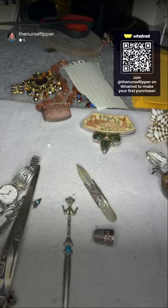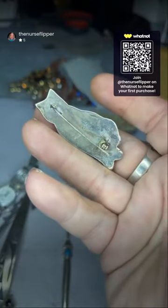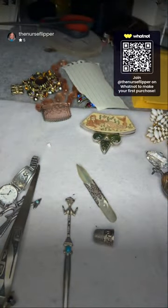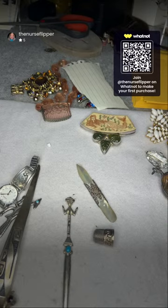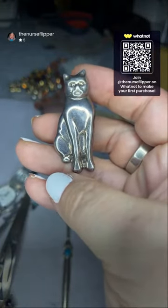Oh, look at this kitty cat. He's a poofy kitty cat, sterling, signed, Taxco. I don't know how I could miss that because it's like super out there. For the kitty cat, where did I put him? I could start him, the kitty cat, at 15.